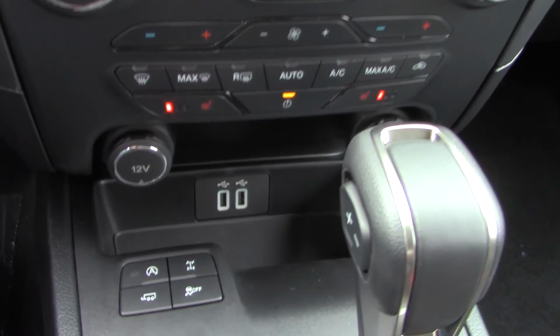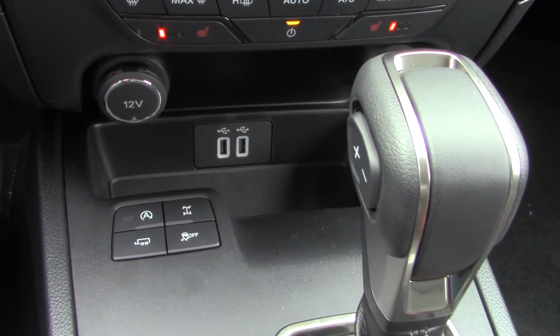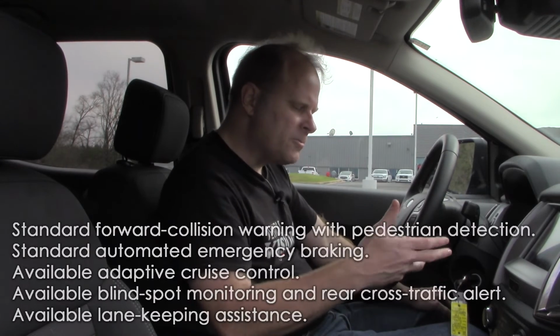Now here on the bottom of the center console, there are a couple of USB ports as well. I'll show you those on the screen. You do have several safety features, and you can turn these on and off. I'll list what those are on the screen.